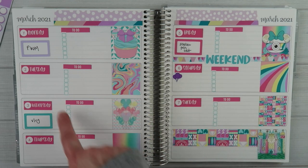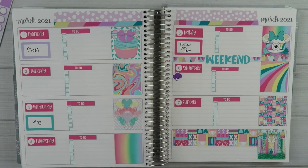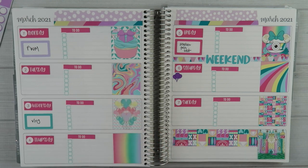Now I wish that some of these wouldn't be crooked, but y'all, it doesn't matter if I'm using my stickers or somebody else's. They're just not perfect. I'm a little shaky at times, especially right now considering these are my stickers. So I think it looks great.